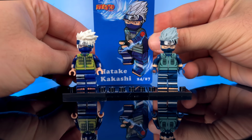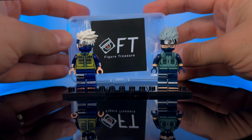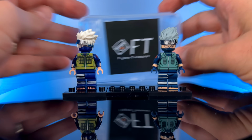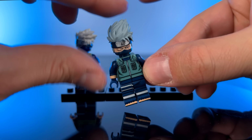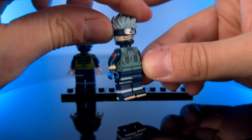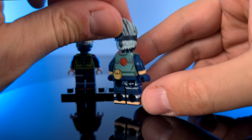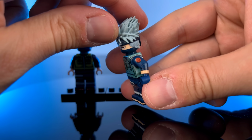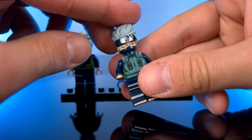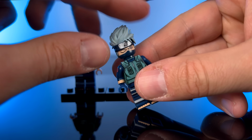Here's that edition size plaque. Only 27 made in the world. There's the box for it. FT, again, Figure Treasure there. Now, one of the things about their minifigures is they come with so many different options and accessories and a bunch of added things that you don't see with other different brands. The printing on the body, they call it the pad printing, is always very perfect as well. I did a Kid Naruto showcase a few videos ago as well. They're just such an incredible brand.